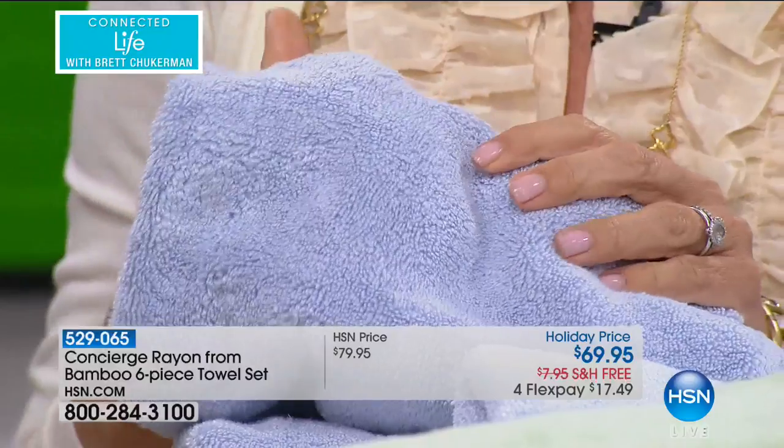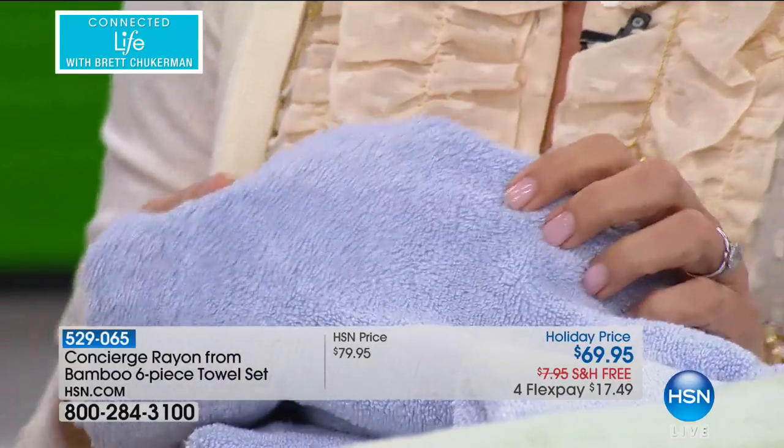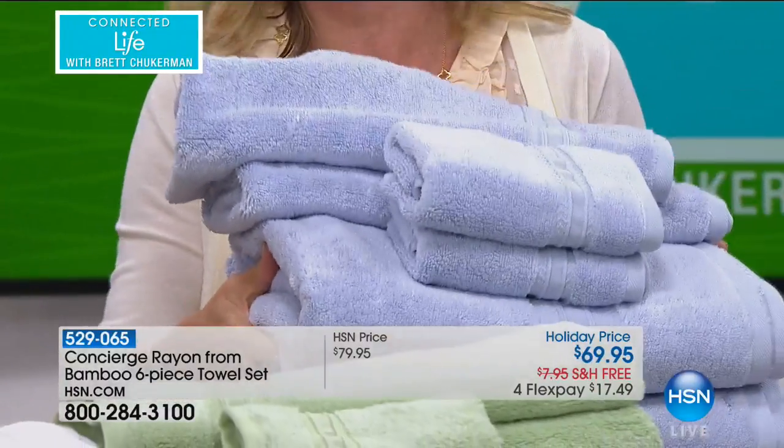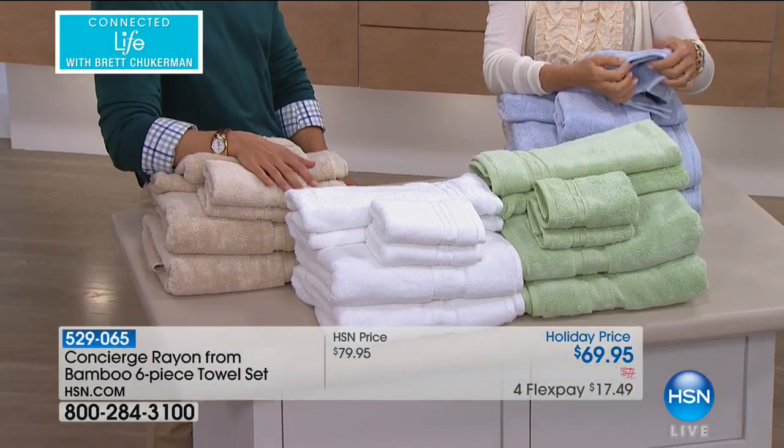You're getting six of them today. I mean, these, wow. It's almost indescribable, the softness. You're gonna get two oversized bath towels, two large hand towels, and your two washcloths with this beautiful border. I mean, look at how they're finished.